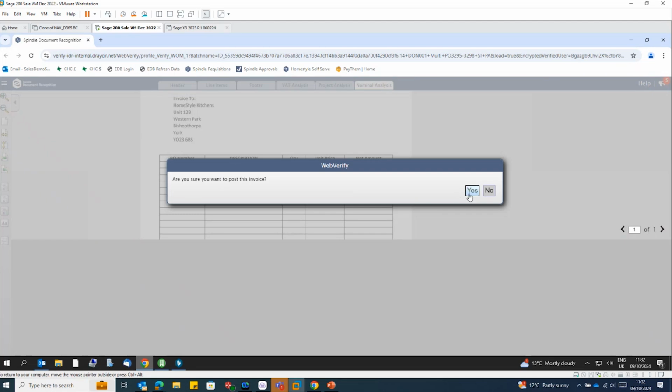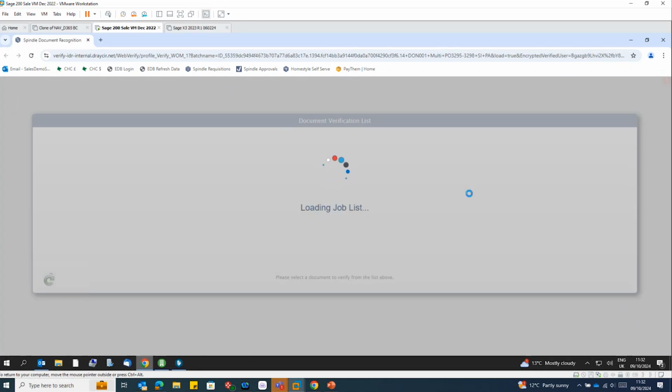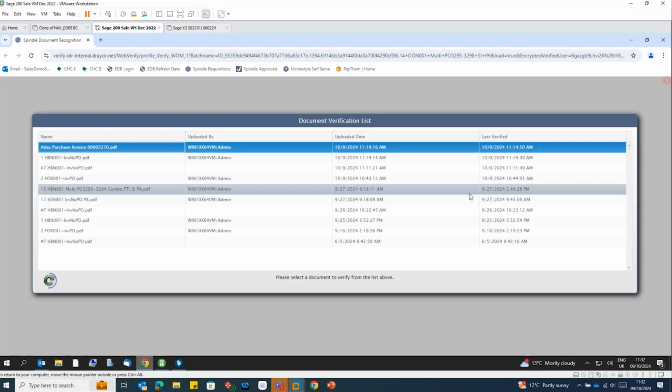Are you sure you want to process this invoice? Yes, I do. And that is as straightforward as processing an invoice with a purchase order that had a status of verification required. Now it will load up the next round of jobs.